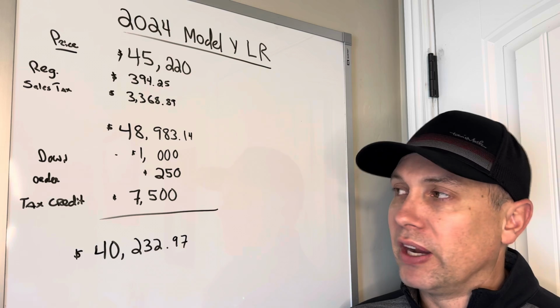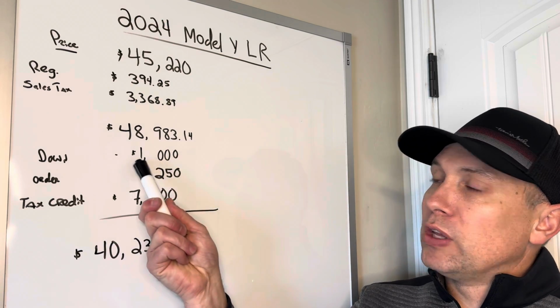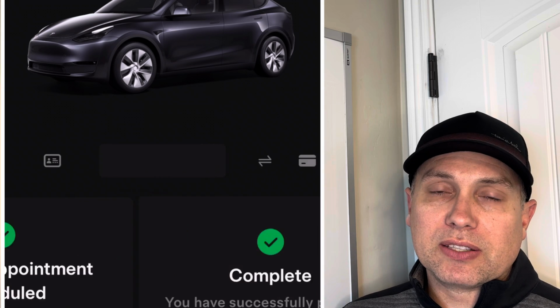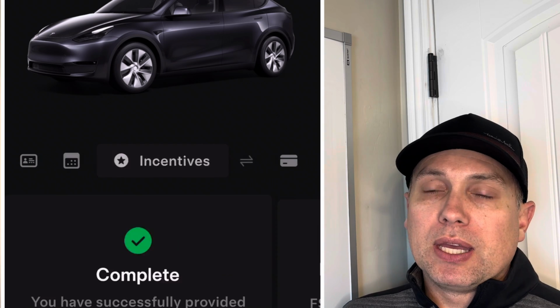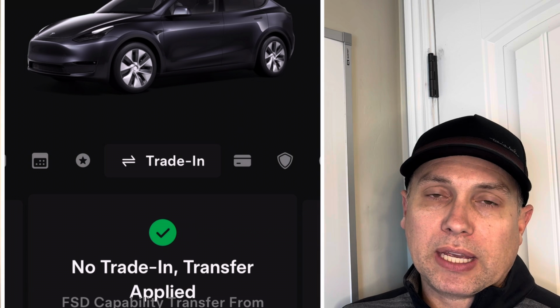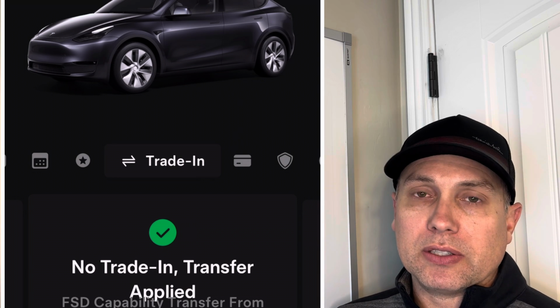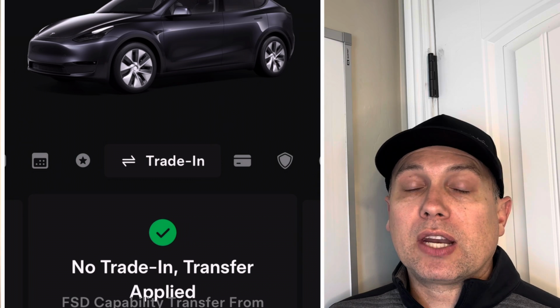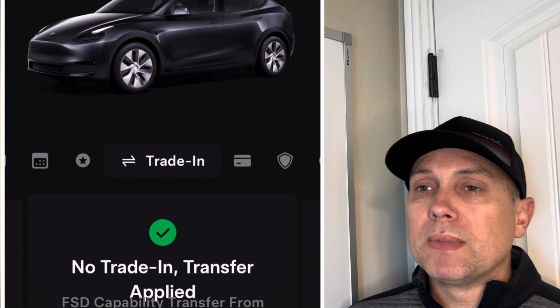So that's why I decided to finance this car. I only put $1,000 down. When you apply for financing on the Tesla app, you go into the app once you place your order, and there's like 10 different categories that you go through. It's like adding your picture of your driver's license, taking a selfie, adding your registration information, and one of the categories asks you how you want to pay for the car.